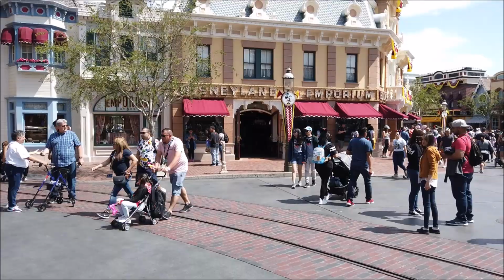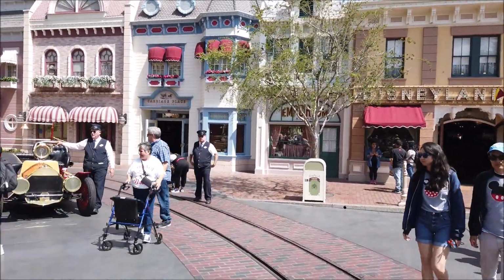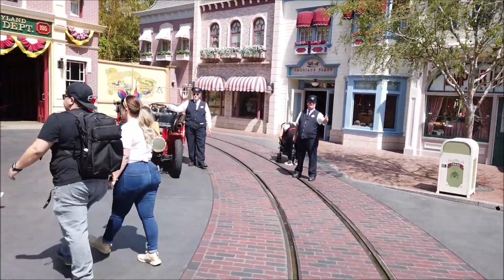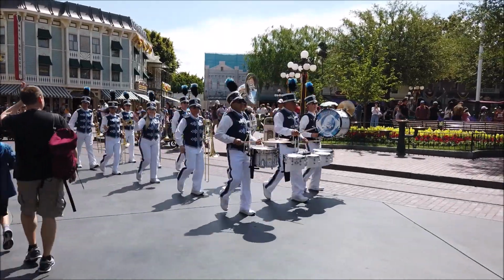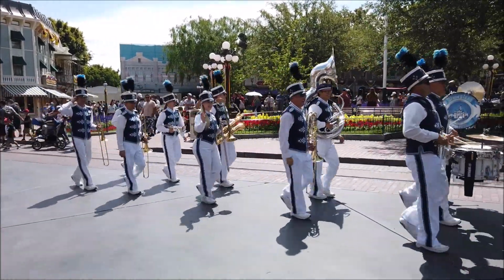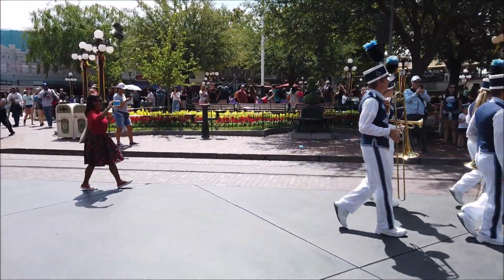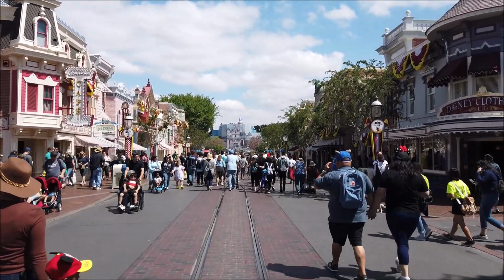Horsey. One thing I do wish we had here was a barber shop, because in Disney World, right over there, you'll have a barber shop. You'll see they have the fire truck out. That's nice. If Main Street's any indicator, the crowds aren't too bad today.